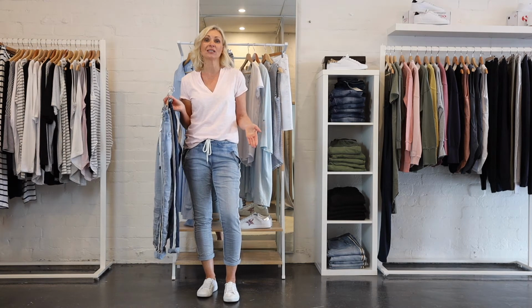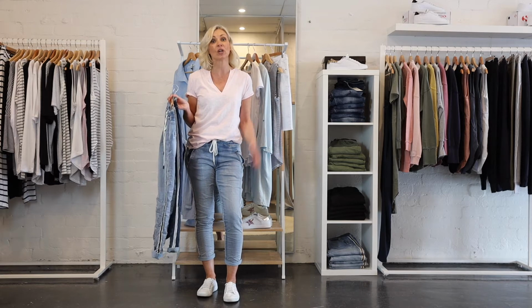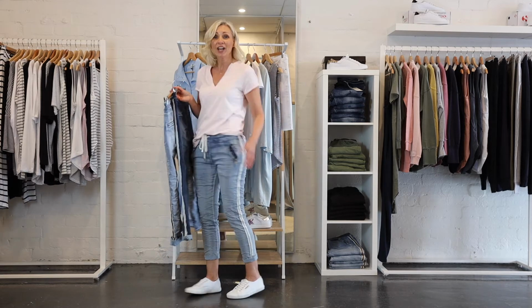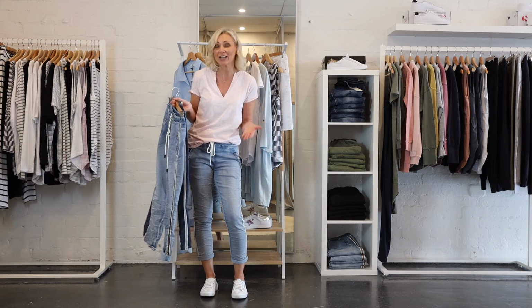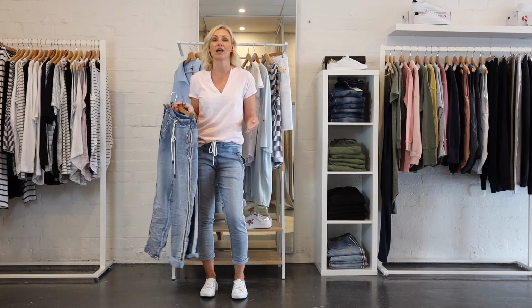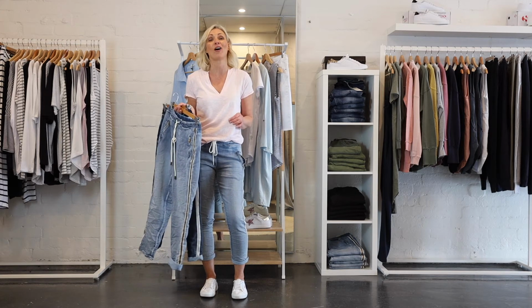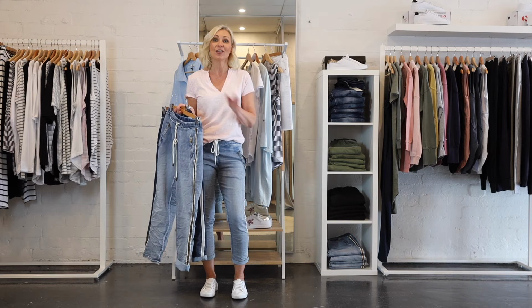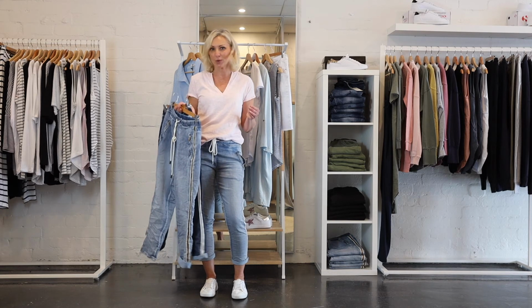I'm wearing a size small, normally a size 8 to 10, but for a bit more of a fitted look, I've stuck with the small, and I know that they will give a little bit. But if I wanted a bit more of a relaxed jogger look, I would definitely size up. For more details on all the sizes, always check our fit notes on the website. There's a detailed amount of information there and you won't go wrong.